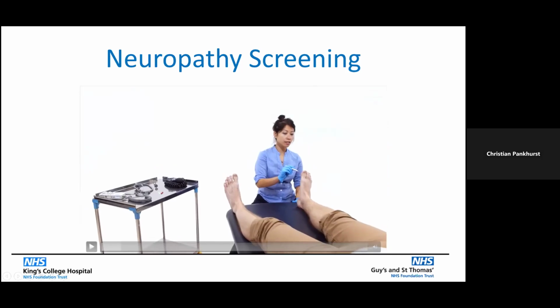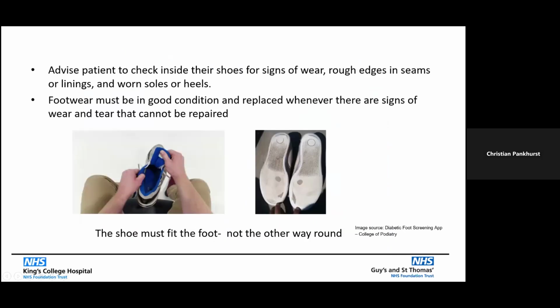When testing, the monofilament should be held in position for up to 1 to 2 seconds and then slowly released over the next 1 to 2 seconds. If the individual can then confirm that they're able to feel the filament when it's introduced, then that will be a sign that they're able to have that sensation.